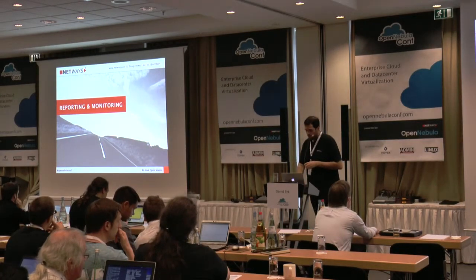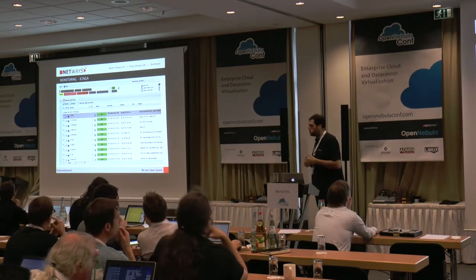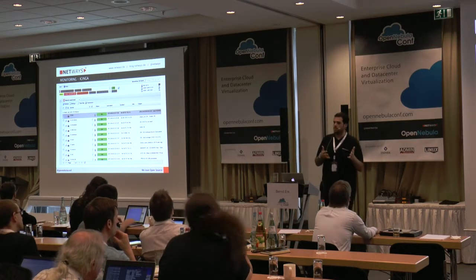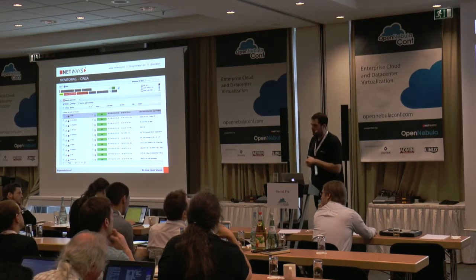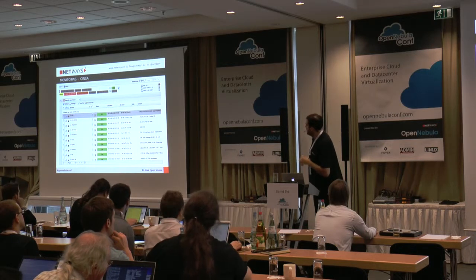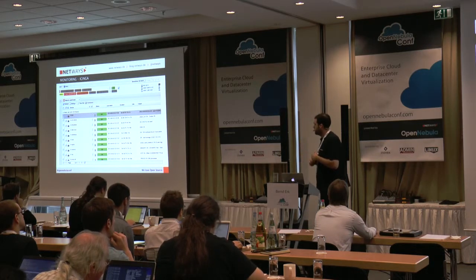Reporting and monitoring. In addition to the base monitoring we have in OpenNebula, we monitor everything with Icinga. Anybody knows Icinga? Awesome. So it's an Argus fork. Some guys of the German community and also NetWays forked it in 2009 and are working heavily on that for now. So we're releasing a new core in October, which is multi-threaded and has cluster support.